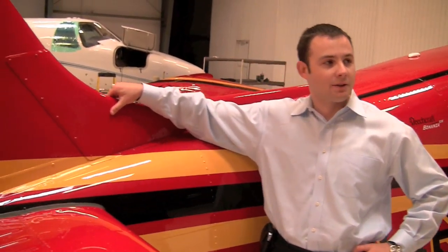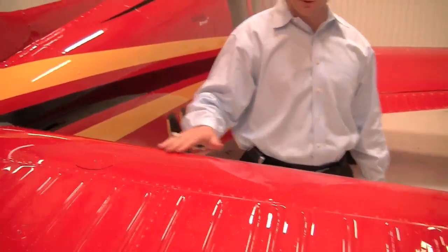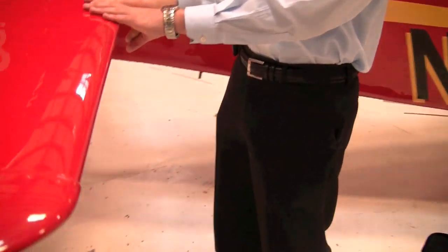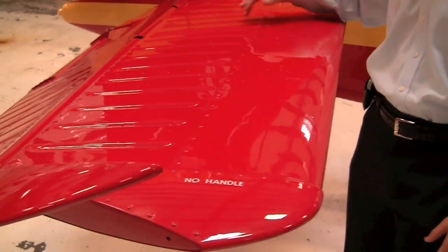Right here, everything else is metal. This is just to give it a little bit of sway in the tail. Coming here on the leading edge, we use flush riveting. Could have used round heads, but Beech is all about attention to detail, so we use flush riveting right here. These corrugations are for structural integrity.